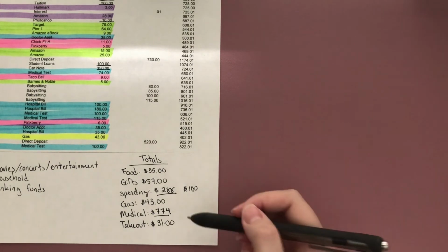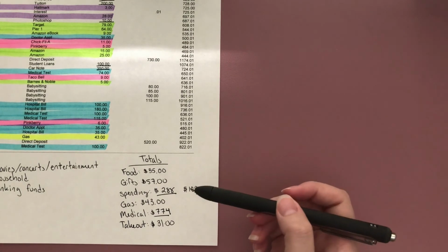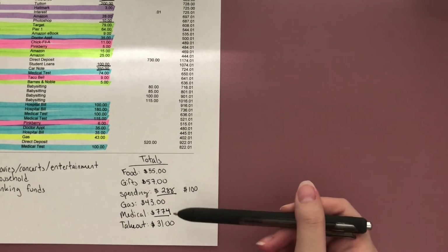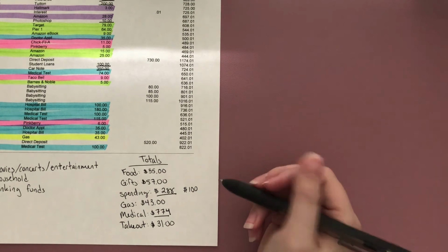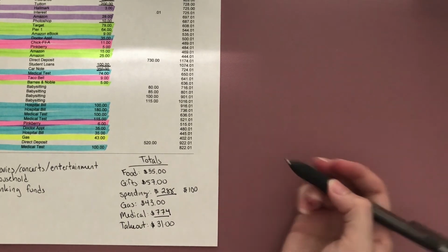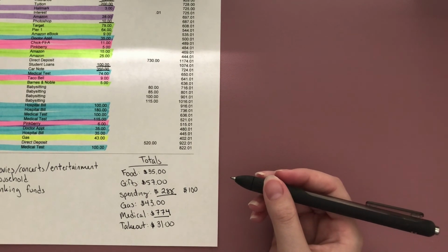So give yourself a reasonable budget, and take a look at multiple statements if you can, if that's not too overwhelming. Like I said, if it's too overwhelming for you, just start off with the previous month, figure out your groceries, gifts, spending, gas, medical, takeout, or whatever categories you would use, and then use that for the next month. Maybe you've realized that you spent $200 in groceries and you really think you'd only need to spend $100. At least going forward, you can write down or make yourself aware of only spending $100. You can break that down weekly or bi-weekly, whatever you want to do.